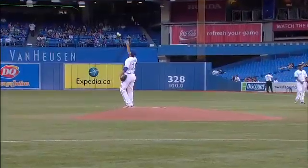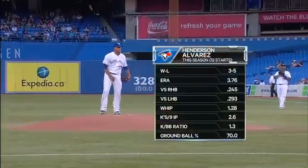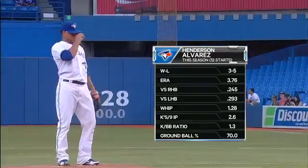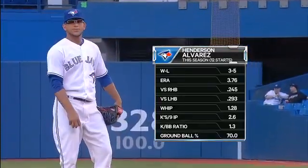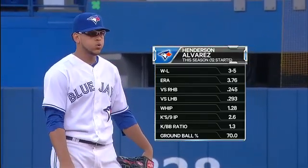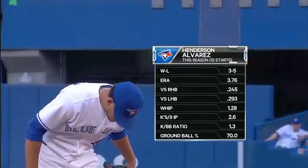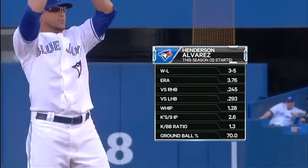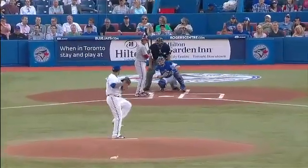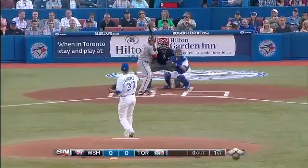Henderson Alvarez is finishing his warm-up pitches, getting ready for his 13th start of the season. A 3-5 record, a 3.76 earned run average. Much better his last time out. He has not won since May the 10th when he threw 7 innings at Minnesota, and his last time out against Chicago was the first time he reached 7 innings pitched. But I think the key for Henderson tonight, we'll watch him make sure he gets on top of that ball. When he does, he's got a much better sinker.